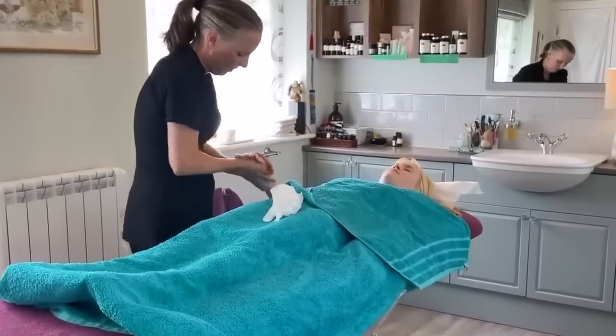The connection between therapist and client during a treatment of this sort is incredibly deep and profound. It is only by experiencing a treatment of this nature that one can associate with the deep feelings felt during a Reiki treatment.